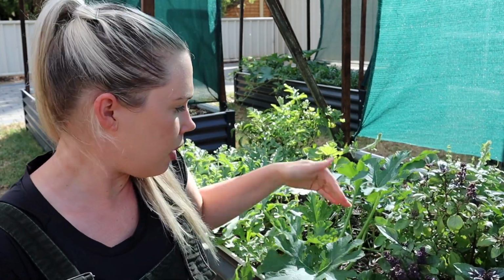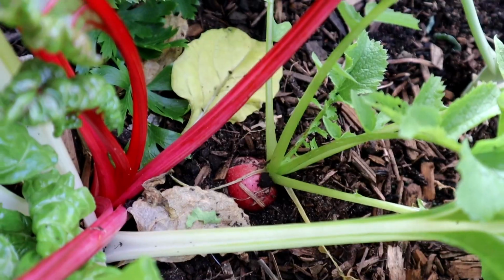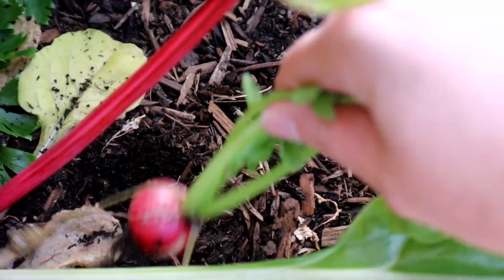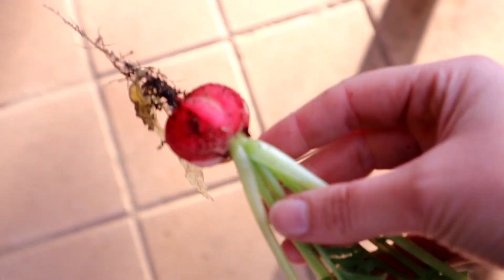I've already planted heaps in my garden. I like to plant my radishes all in between different plants because they're so fast growing. They can be planted next to your other plants, and they'll be ready to harvest before the other plants are too big and taking up all the space. So it's a really good way to utilize as much space as you can, because you're using that time when your other plants are still small and not going to be overshadowing the radish just yet.